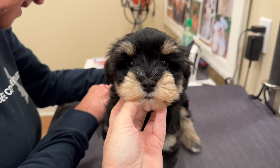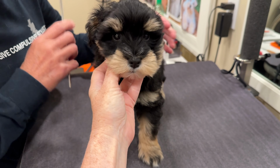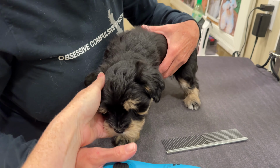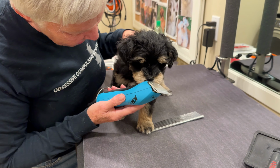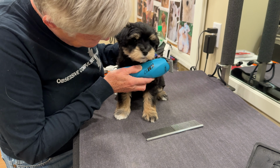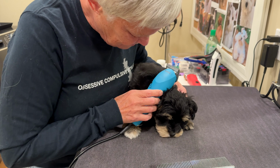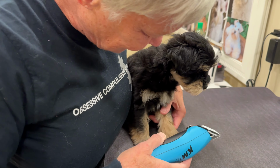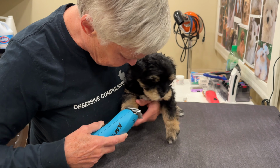Chief. Hello, Chief. It's your turn. Getting your combing and your brushing. Look at what pretty colors he is. He's such a pretty black and tan boy. Oh, what a good boy.